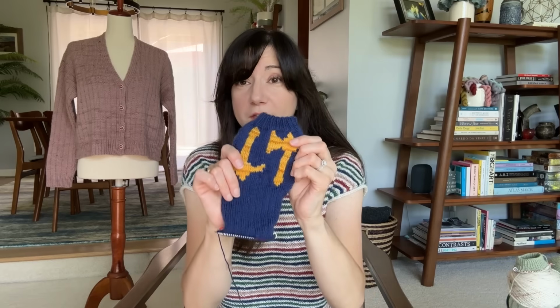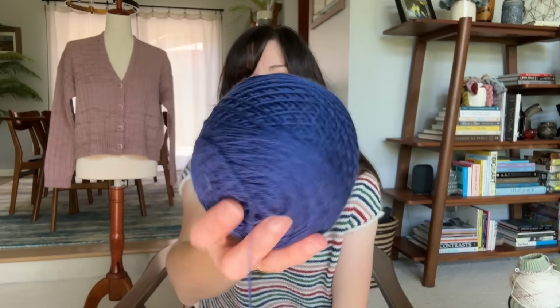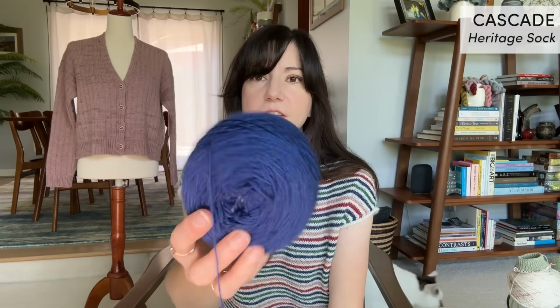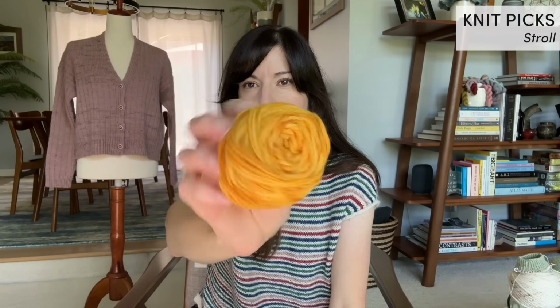So this was sort of an on-the-whim, surprise project. Wasn't expecting to cast on, but it's something I've been working on and off the last few days. So the yarn I am using, fortunately this is all yarn I had in stash. I do have a decent amount of sock stash yarn just because I love colorwork socks. So the main color is Cascade Heritage Sock, which is a 75-25 superwash merino nylon blend. And I think this color is indigo. And then the contrast color, which is the hammer, is in Knit Picks Stroll in the color Poppy Fields, which is kind of like a tonal gold.